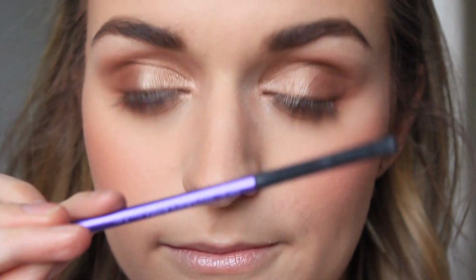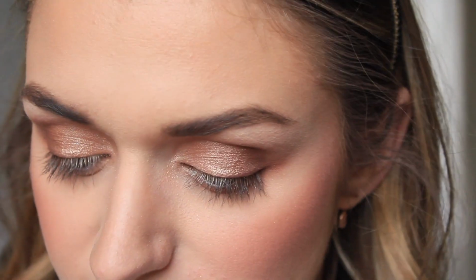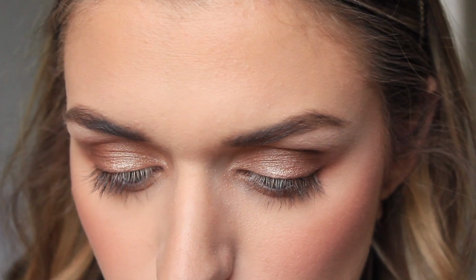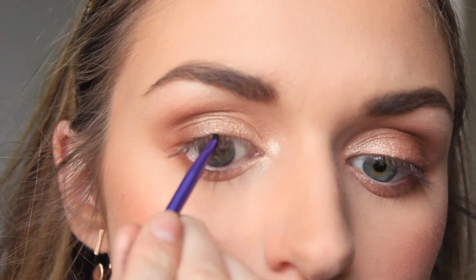Okay, now for winged liner. This is the scary part where I always mess up. I'm going to take my Maybelline Eye Studio and this Real Techniques pen, and I'm going to carve out a little wing, or attempt to. And a lot of the time I like to go back over it with the Master Precise pen as well, just to get a more defined point, but we'll see how this turns out.